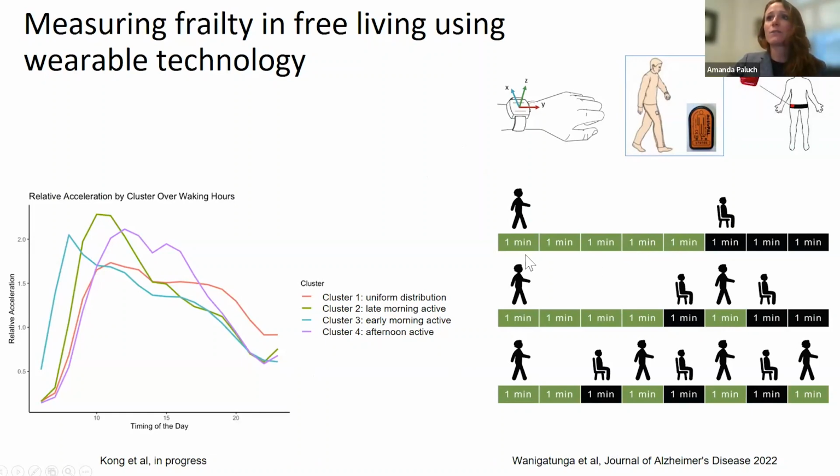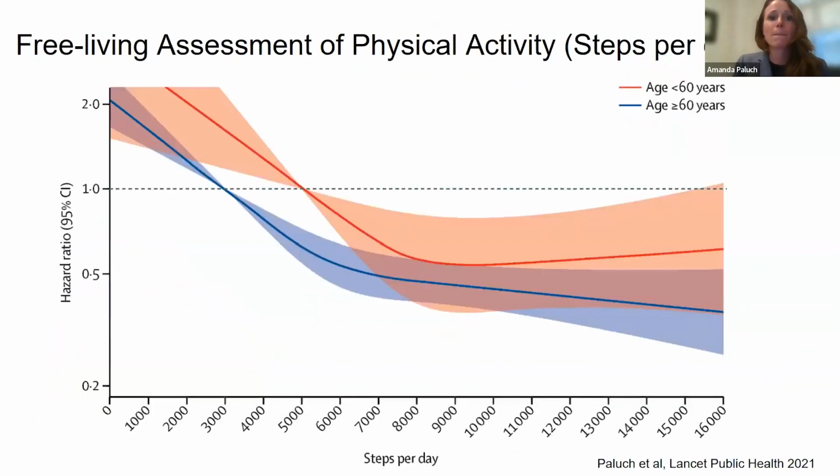So for individuals, whether we have extended bouts of activity versus extended bouts of sedentary time, do we have a lot of sit to stand transitions, how much are we interrupting our sedentary time? These specific metrics that we can get from wearable technology can help us understand perhaps phenotypes of frailty. And even metrics as simple as steps per day could be useful health indicators.